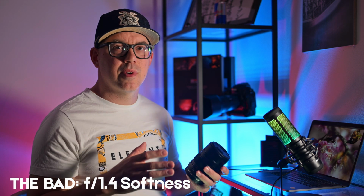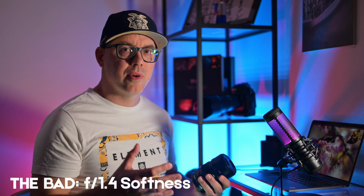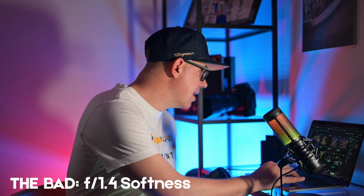This is something I've seen with other older 50mm lenses that I've had, when I'm shooting wide open at 1.4. And it's not something I particularly like in my lenses when I'm shooting in the street and things like that.